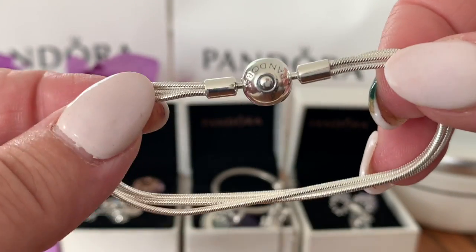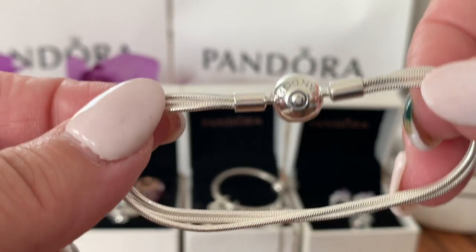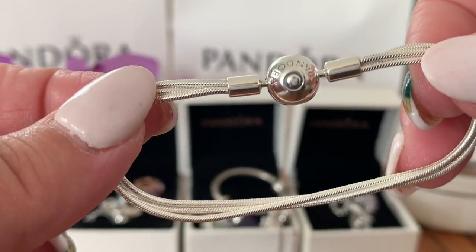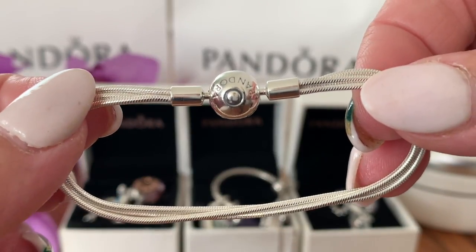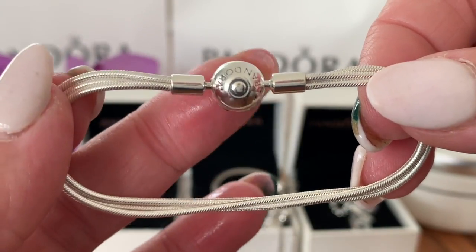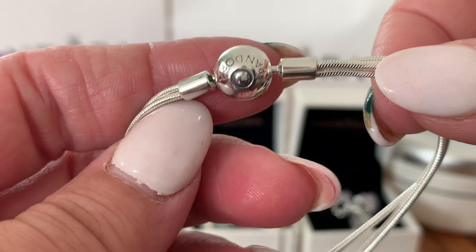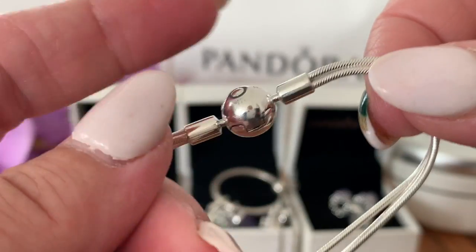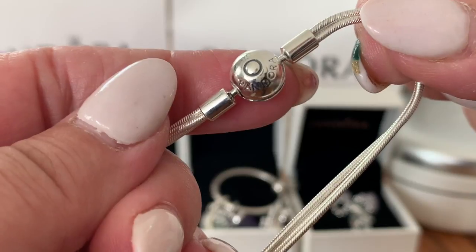And after I missed that one, I always say, every time that Pandora brings a Moments bracelet that is different, you know, that you can put charms on, but a different type of bracelet, I'm going to get it. And for that reason, I decided to get this one. But not only that, when I went to the store and tried it, I realized that it would be really nice to wear by itself or with charms. So as you can see, even the clasp is very different.